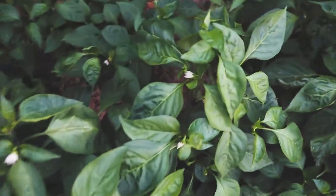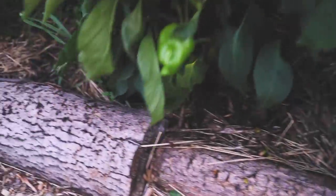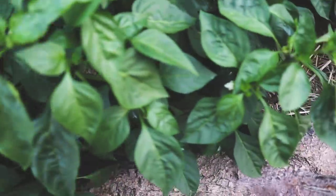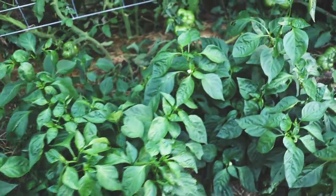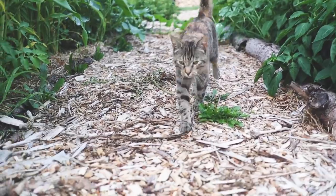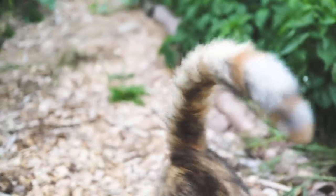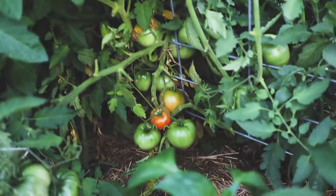These guys are so loaded with fruit that they are falling over, but there's just tons of peppers. You can see all the peppers on there. We need to get this tied up. This one, same deal. It's just falling over from the weight of all the peppers. All of these are just falling over. These guys in here also just have tons of fruit on them. Lots of bells. Should be a good pepper year. And then you can see some ripening tomatoes.